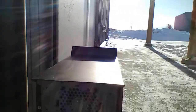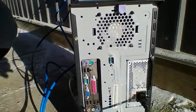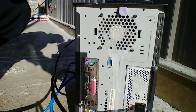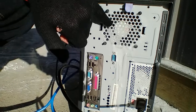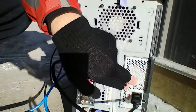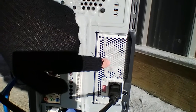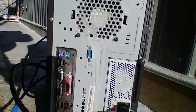And if you guys take a look at the back here, let me spin it around so it's in the light for you. That is a lot of ice buildup. Hopefully you guys can see that. There's a lot of ice that has formed on this fan. This fan is not spinning anymore. The power supply here, you can see that is all iced up as well. Again, that is from an hour and a half of being outside.